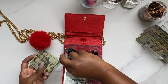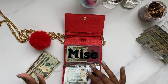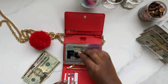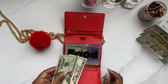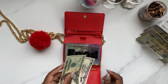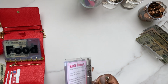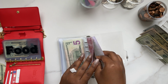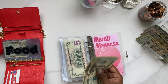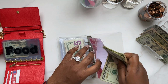So we are going to keep these wallet amounts except for the food. I want to take this $25 and do our March savings challenge with it. Okay, so March Madness, we did not forget about you, boo. So we now have saved $20, $40, $60, $65.